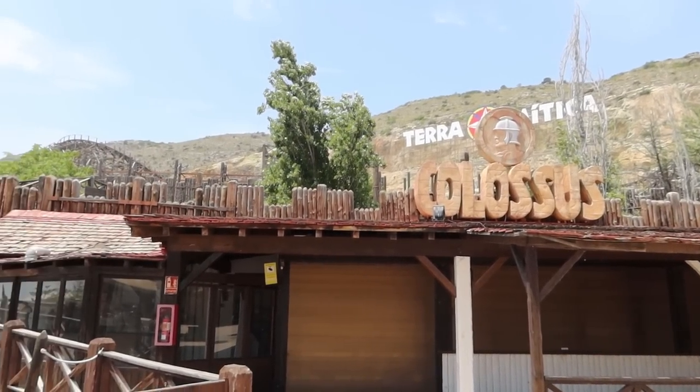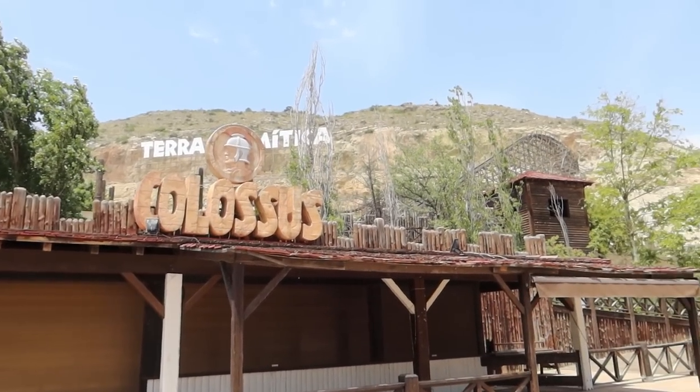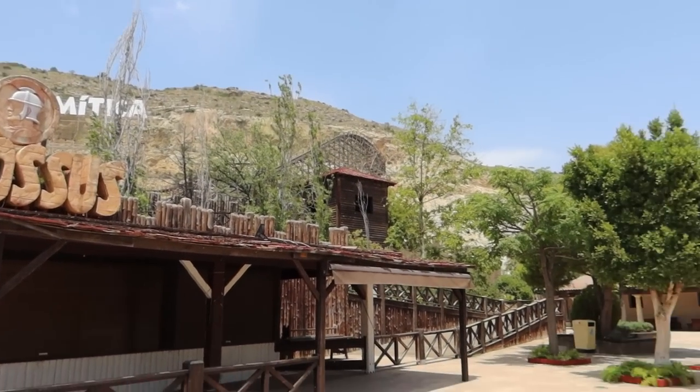Like I say, I'd love to see them maybe bring in RMC. Can you imagine up here on the side of the mountain, how cool that would be? That would be absolutely fantastic. The layout of this looks brilliant, so an RMC would be absolutely phenomenal.